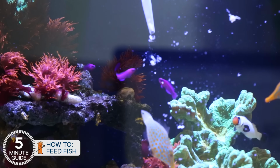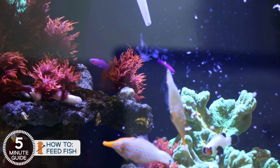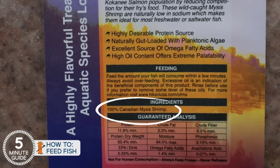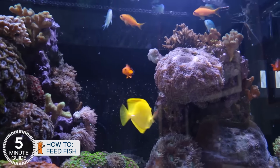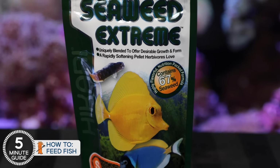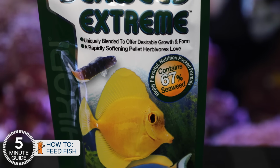Second, with similarity to natural diet, I'll say frozen foods seem to be a bit more palatable and similar to fish's natural diet, but this really means the primary ingredients are aquatic-based and not corn, soy, fruits, or terrestrial animals. Similarity to natural diet also means incorporating foods natural to a fish's diet. For instance, tangs eat a lot of algae, so incorporating algae into their diet is valuable, likely even necessary for normal metabolic function. The Hikari Seaweed Extreme is 67% algae and one of the easiest ways to achieve that goal.